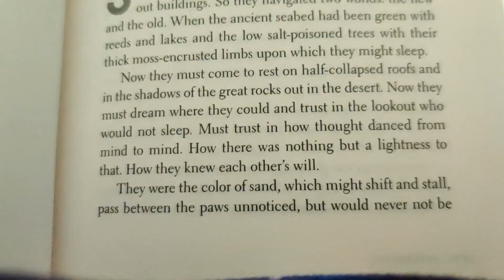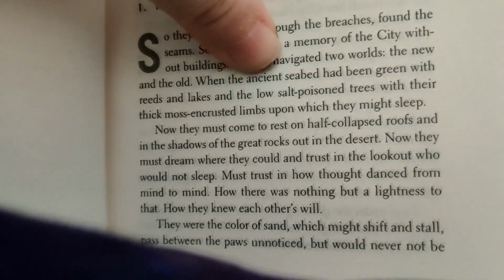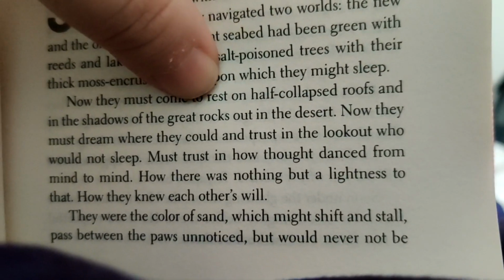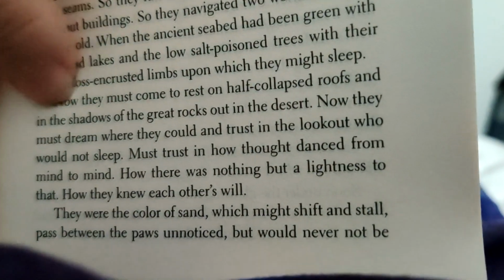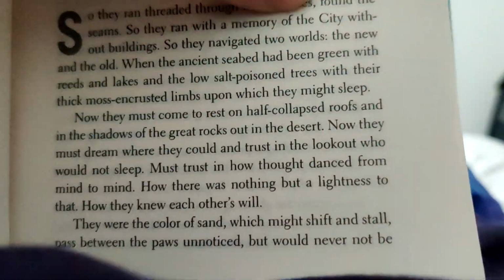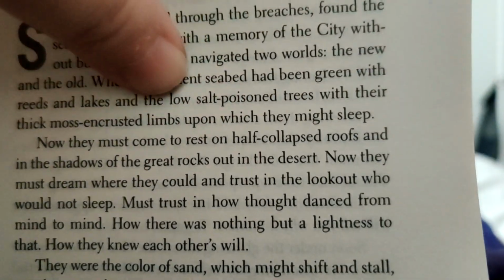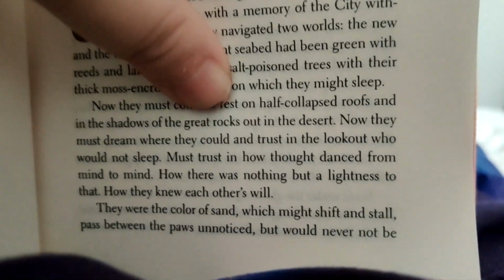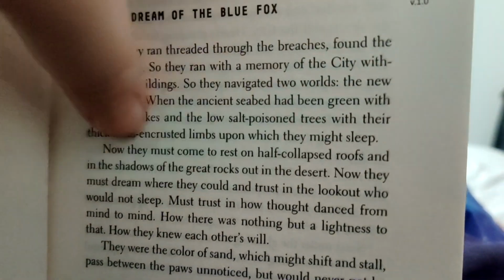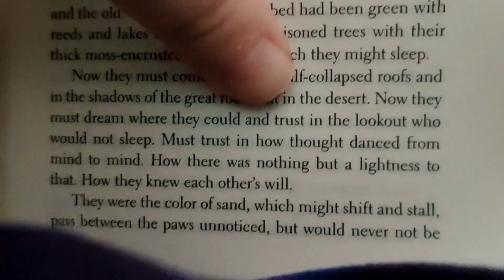Why? Okay, so let me show you what I'm talking about when I say this is just too dense. You never want to have a sentence with more than like 5 prepositions because you need to break those down, because you're expecting the reader to hold on to a lot of information. So look, you've got to rest, that's 1. On a half-collapsed roof, that's 2. In the shadows, 3. Of the great rocks, 4. Out in the desert, 5. See, that becomes a lot, it makes it dense. It's too much to swallow, and that's why when you read it, you get out of breath, because there's no commas or anything breaking it up. I don't like writing styles like that. And as you can see up here, it's the same thing throughout, where it's trying to put too much in each sentence. That's why when you read it, you run out of breath.